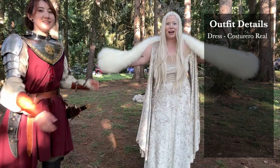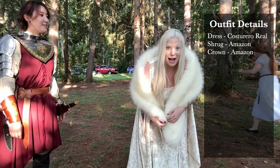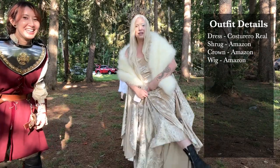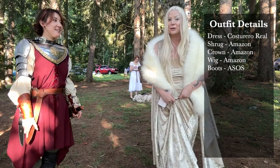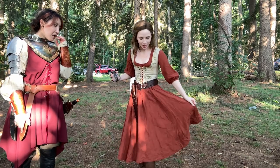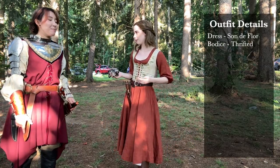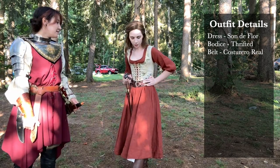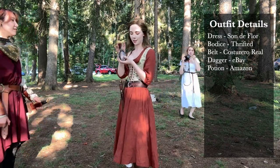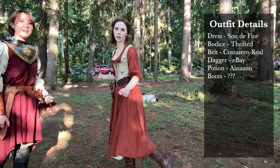My dress from Costuero Real, rug from Amazon, crown from Amazon, this wig also from Amazon, and my boots that don't go, but I love them. They're from ASOS. Battle Lucy. I got this dress from Sand the Floor. This corset is just handmade from somewhere fair. This belt is from Costuero Real. Dagger is on eBay. Amazon little glass ocean bottle, and I've had these boots since I was in high school.